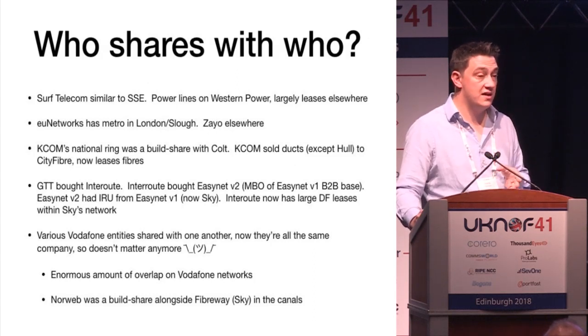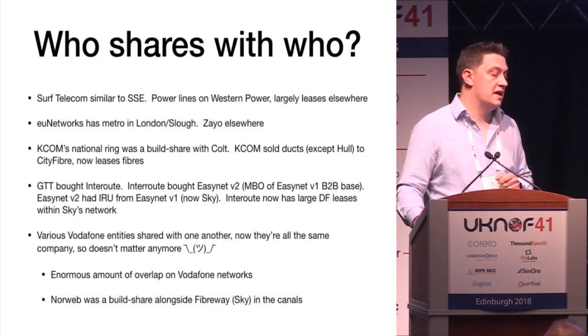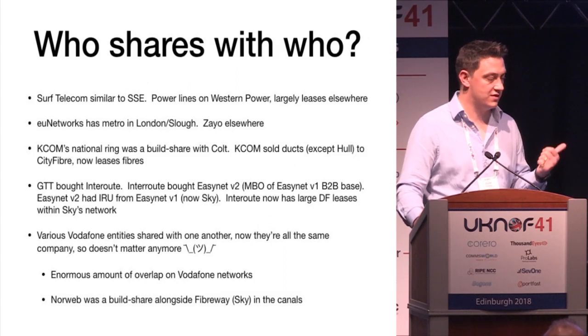KCOM since sold its national network outside of Hull to City Fibre. Colt still operates theirs. GTT, now this is a complicated one.